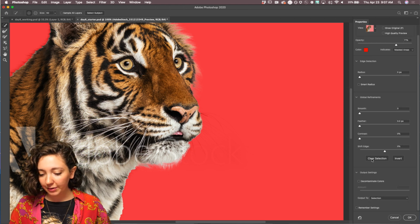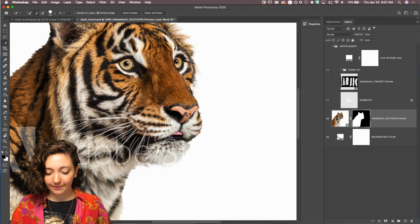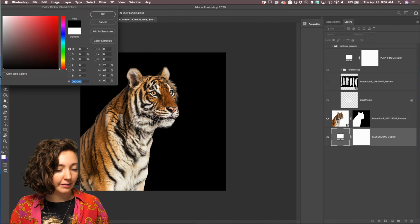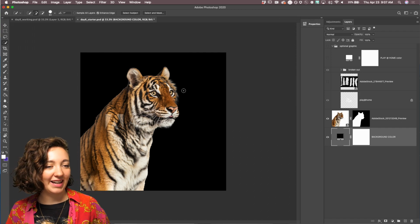All right, cool. So down here at the bottom in output settings, we're going to do output to layer mask. And that will remove our background. There we go. So if we change our background color to black, we got that beautiful little tuft of hair coming out there.